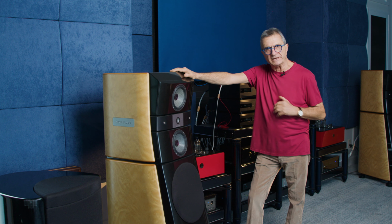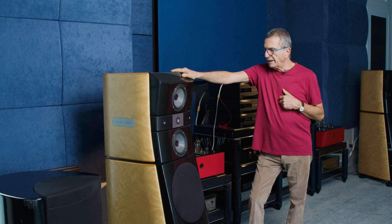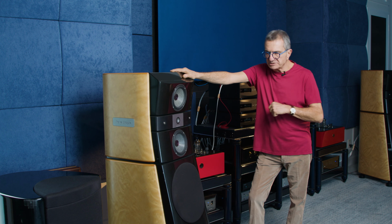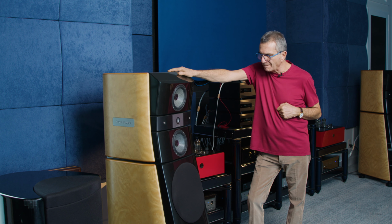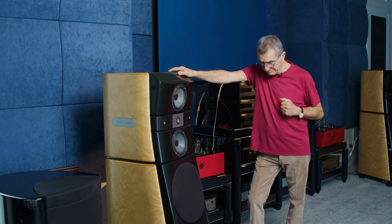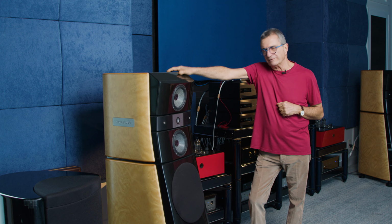I was looking for a full range reference level speaker and started to read about all the available ones. And I stumbled on this company, Focal. It's a French company. Now, I'm French originally. I'm definitely American today, but I was French at one time. So that kind of prompted me to look a little bit further.